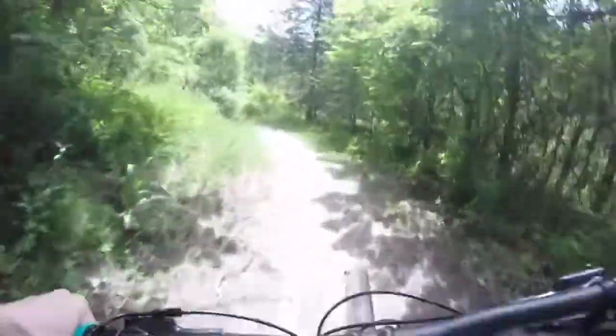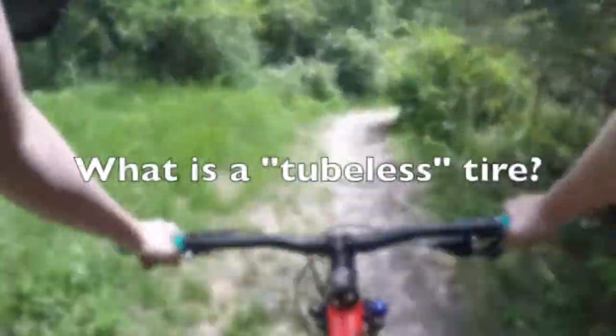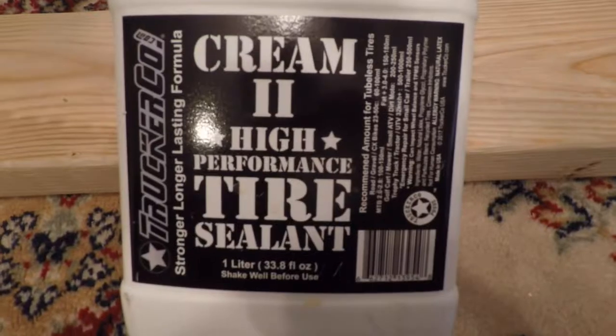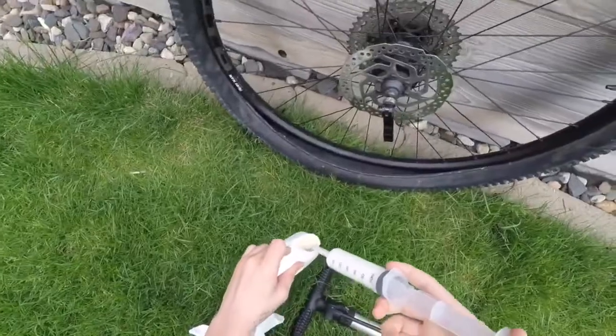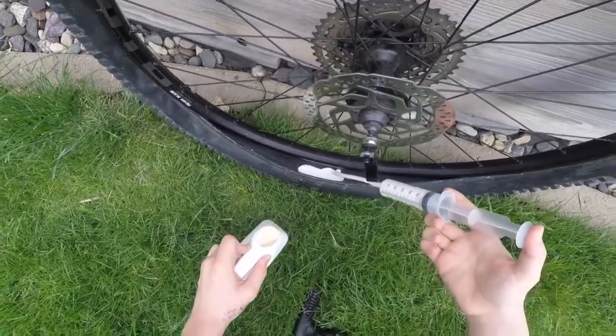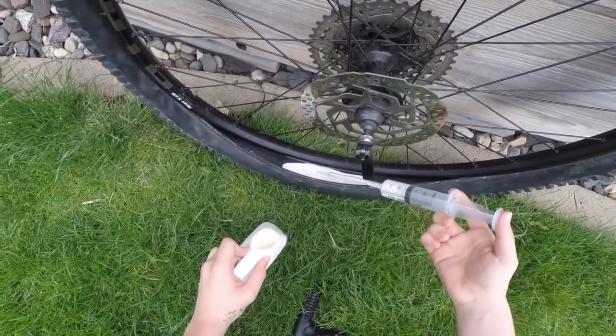Let's get started. First commonly asked question is, what is a tubeless tire? Well, a tubeless tire is a tire that uses sealant instead of a tube. What the sealant does is when a puncture occurs, the sealant rushes to the puncture and patches it. Sometimes you need to use bacon strips, sometimes you don't.